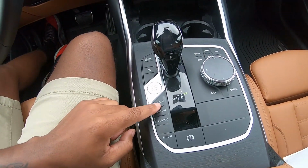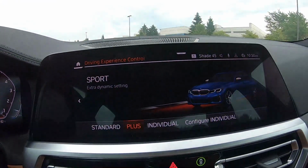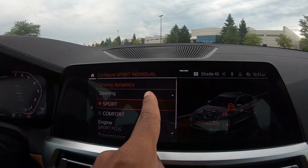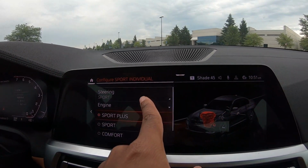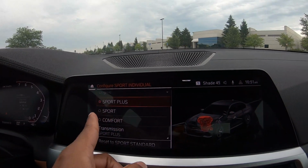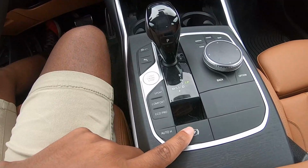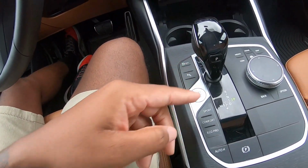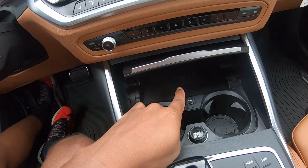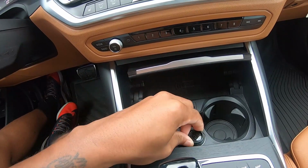But then down here you've got your different drive modes, and if you do press sport, you'll see this will pop up. This allows you to set your steering to comfort if you like that. Your engine, you can do sport, sport plus, all that. And so you can make a drive mode kind of for yourself. Electronic parking brake, your auto hold, and then traction control off if you so need, but this is the all-wheel drive. Up front you've got your wireless charging pad, USB, your little 12 volt right there.